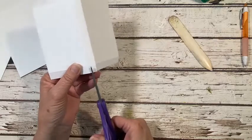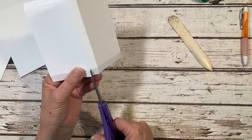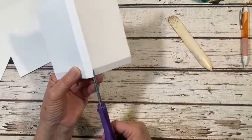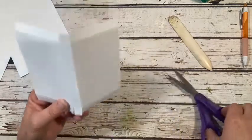And I'm behind on my water too now. That's a no-no. Okay, so hopefully we're just going to give it just a little tiny notch. Nothing big. All right.